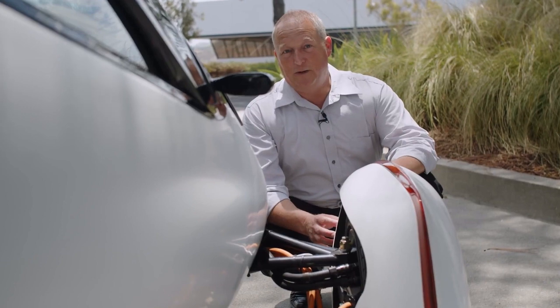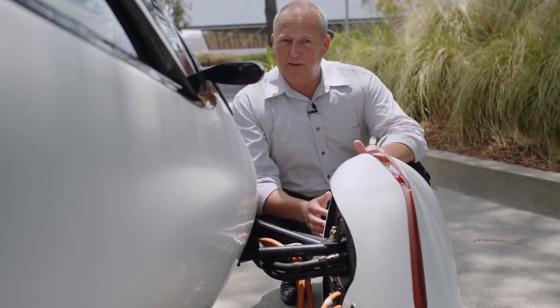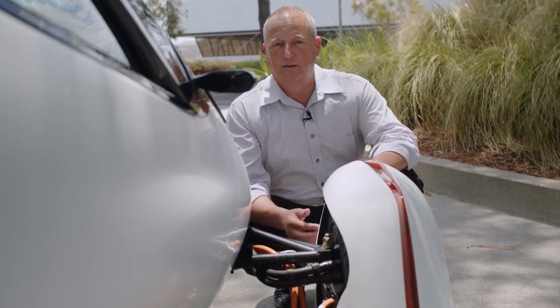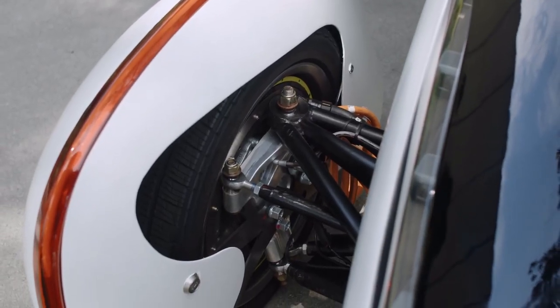Aptera has 3 wheels, and the motors are actually in the wheel. This gives us greater control and stability. Wheel motors are very durable. They've been tested in mud, snow, ice, sand, and they offer great longevity and long-term performance.